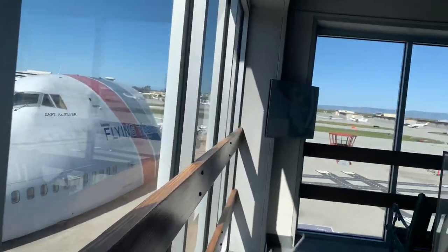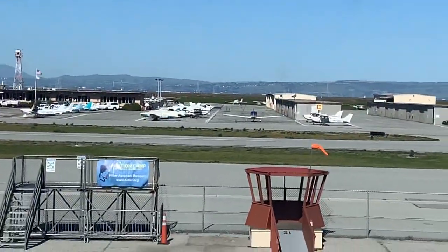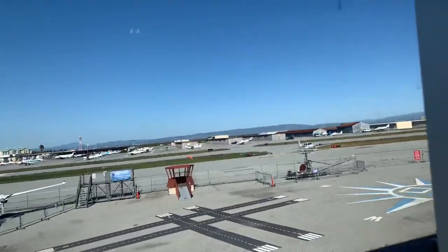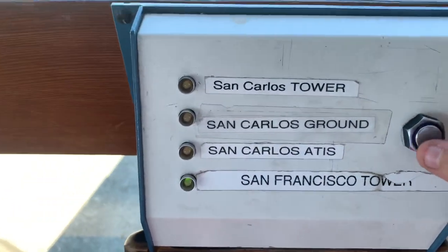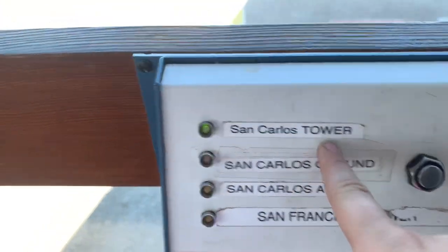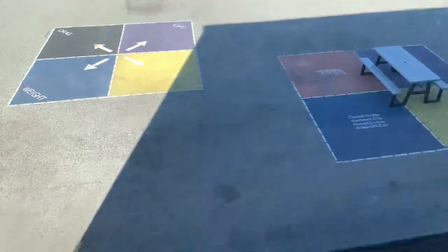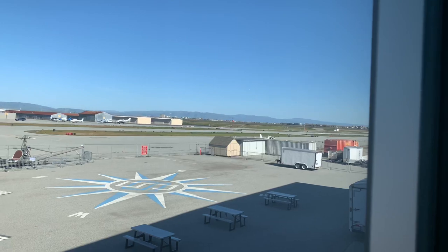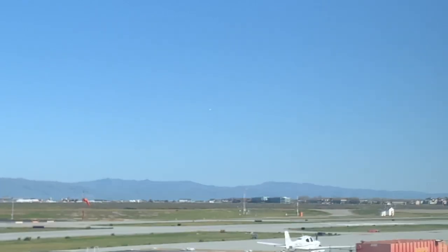So we were down there just a moment ago. And you can see that blue one, which is my friend's. And they keep texting down here. Here, the airport right there. San Carlos ground. Looks like traffic at 1 o'clock, half a mile, runway 30, clear lane number 2. So they're talking to that plane that is right now somewhere in that area there.